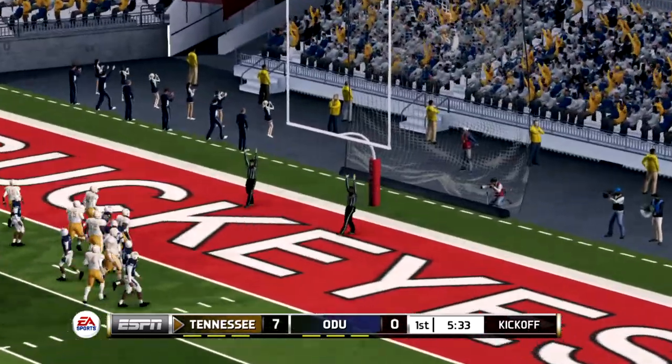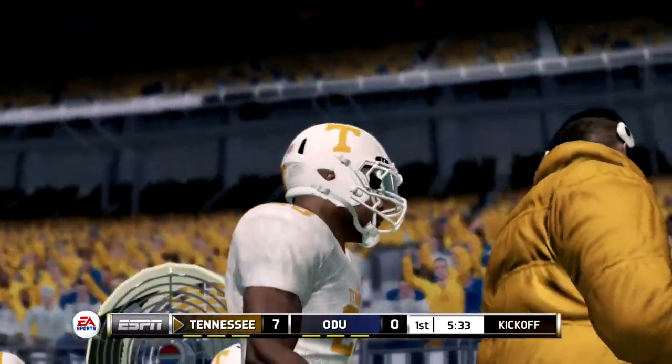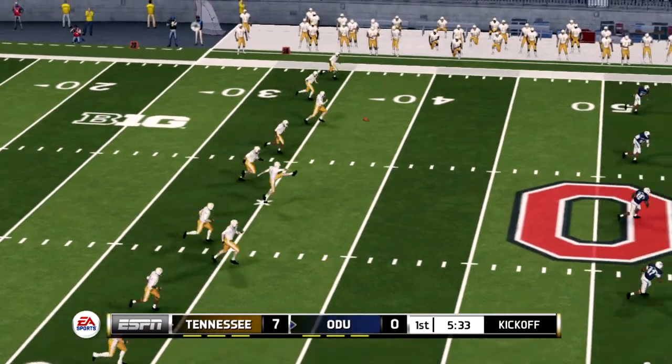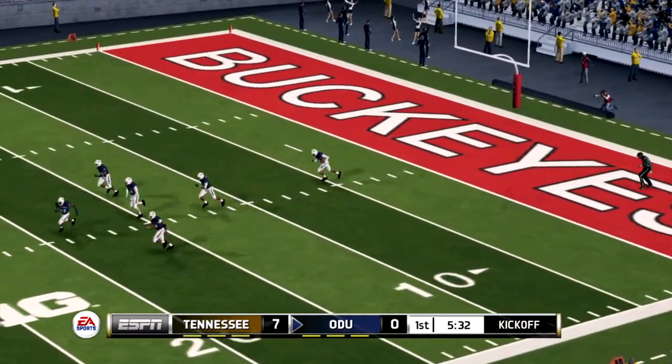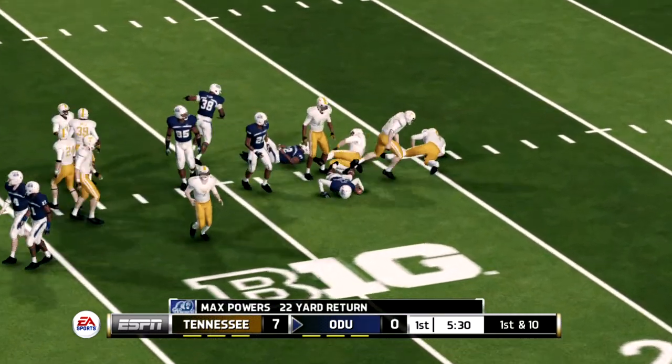And he adds the extra point. An 8-play, 49-yard drive, and it's good for 7 points. So our score, 7-0. Tennessee lines up for the kickoff. Powers from the 2. Tackle at the 24-yard line.